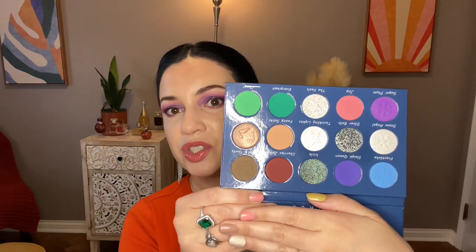This next one is kind of embarrassing, but I guess I don't think this one would make the cut because I've never used it. I know. So I bought this at the beginning of the year. There was a sale going on from Gourmand Girls, and I really wanted to try more indie brands. And this is That Time of the Year palette. It's really pretty. It is.